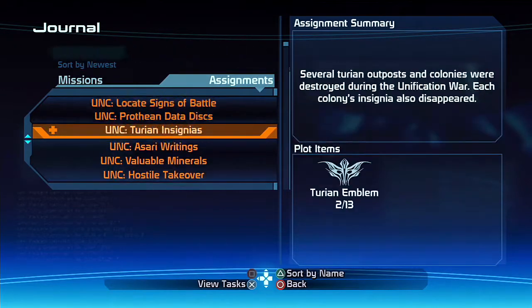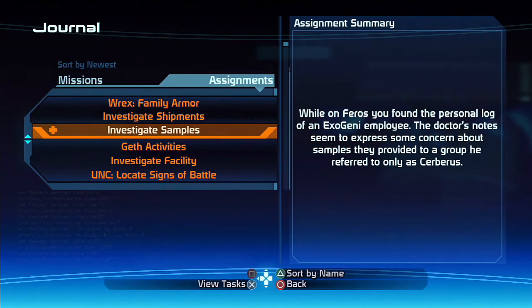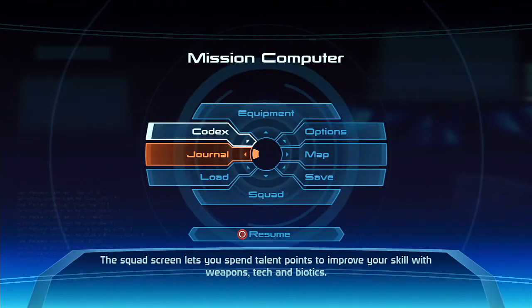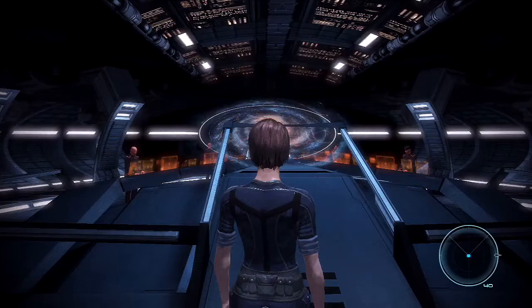So basically we've got 1, 2, 3 things to do today. Investigation in the Maroon Sea and in the Voyager cluster. And if we do those, then we'll cut back and do some other stuff as well. I get the feeling this Geth Activities one's going to take a while though, so we might end up saving that for another day if we finish up early. If that's the case, we'll go do one more, and then I'll figure it out from there, depending on how many credits I have. I might go and do one close to the Citadel, so that way I can go back and buy some stuff if I have enough credits for that.